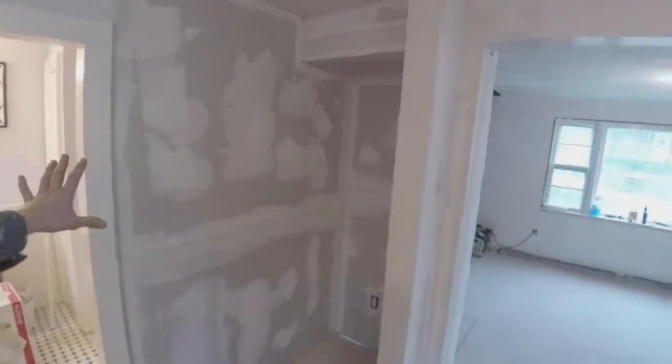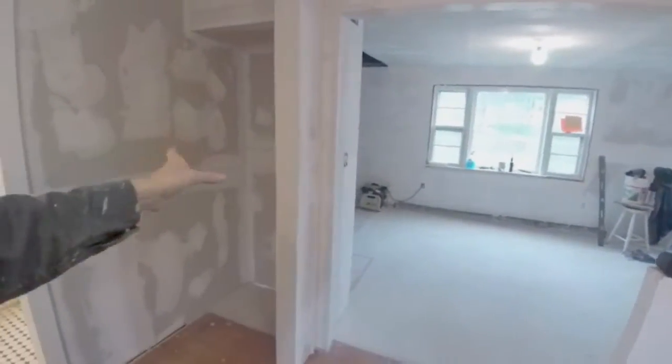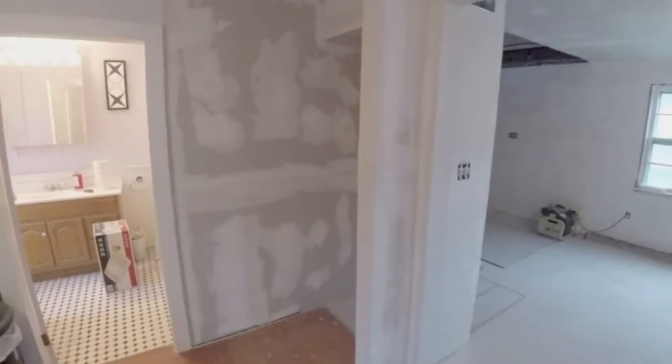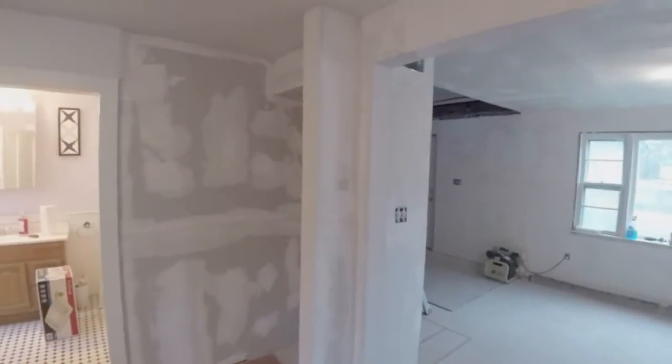We got all of our drywall up, we got our scratch coat on, and this is coming out really slick. I like the way these metal edges leave really sharp, durable corners. I don't have to worry about anybody hitting that or chipping off the plaster. So that's what we're doing today.